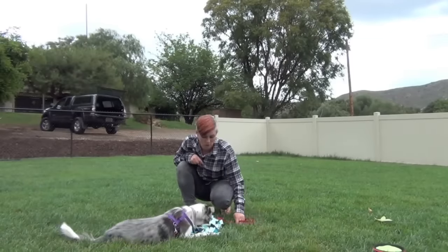Step 1. Reinforce a settle and calmness around food. By reinforcing a settle and calmness around food first, it will make it easier for the dog to be calm and relaxed during the separation training. It will make it easier to add duration as well as your movement away from the dog. Without prior training, the dog might be excited, confused, or frustrated by receiving a piece of food from someone who then walks off with the food while he's behind a barrier.